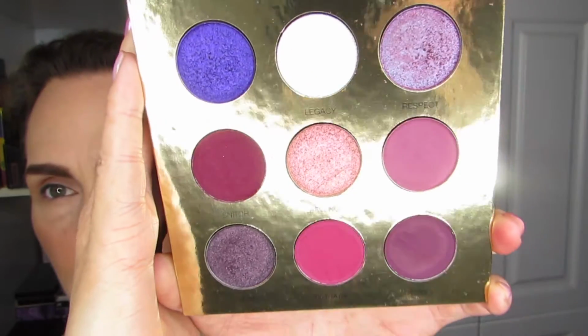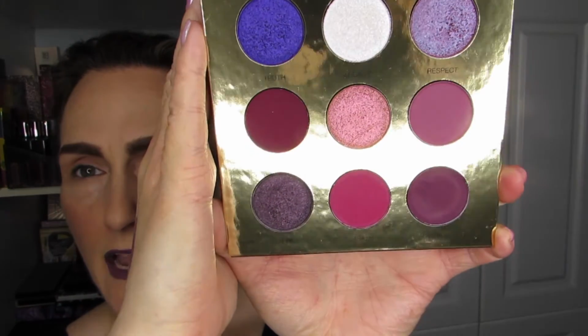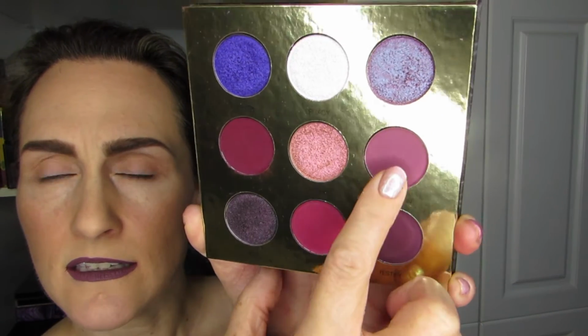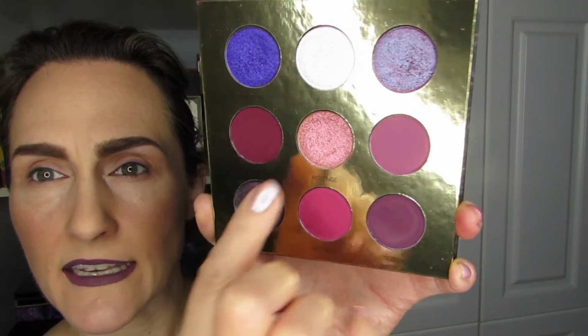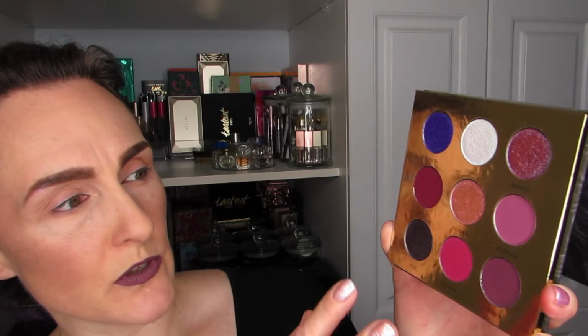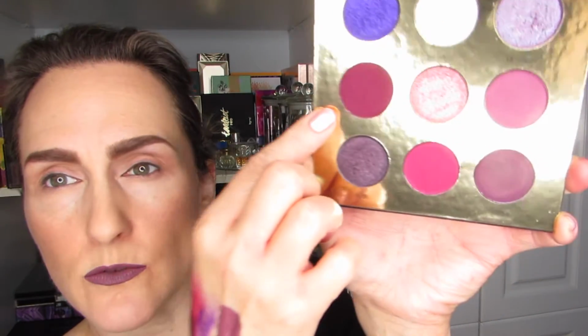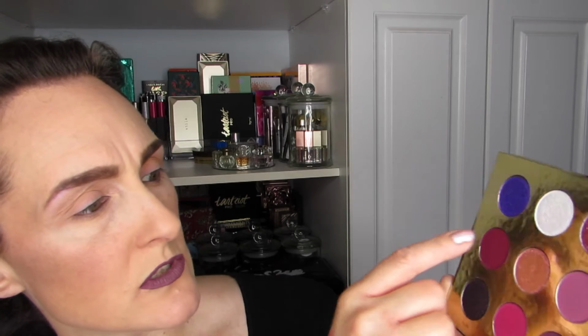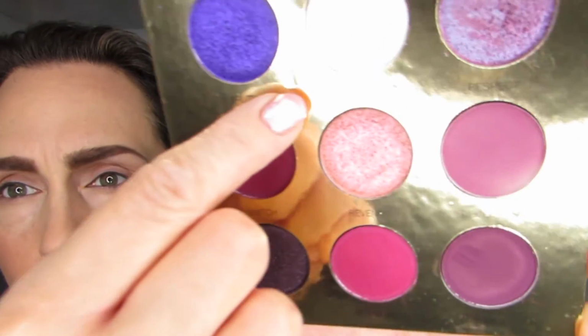And look at this color story, right? It's absolutely beautiful. So last time I ended up focusing more on these guys. I used Alibi, and I used this one up here called Respect. Well, this time I want to go into the deeper shades, and shades I haven't used. So I'm going to go into Snitch, Betrayal, and I also want to use Legacy.